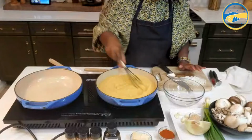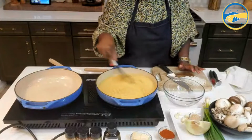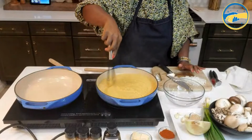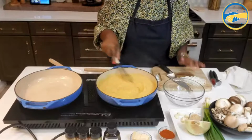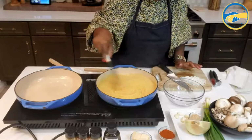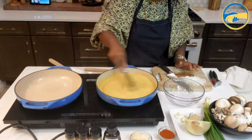Okay, so this has thickened up quite a bit. I'm still stirring. This kind of reminds me of risotto. Risotto is one of those dishes that is delicious and creamy. It's a bit of work, but it's worth it. And you all see how easily this came together.